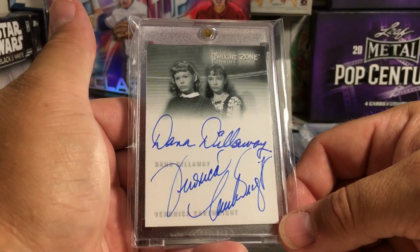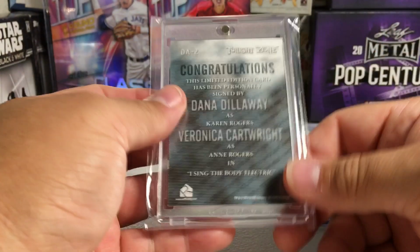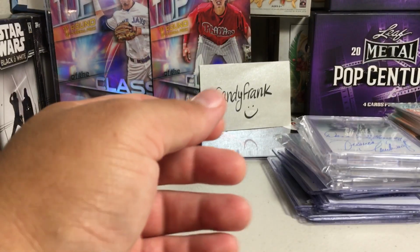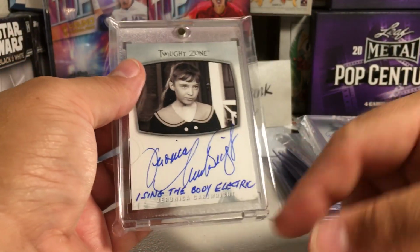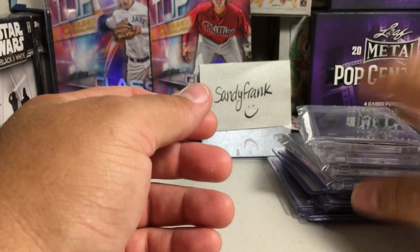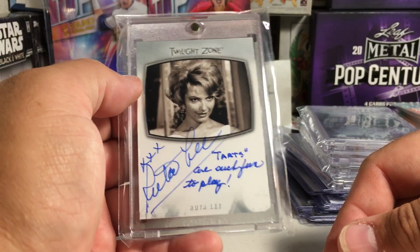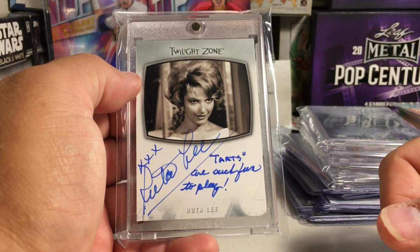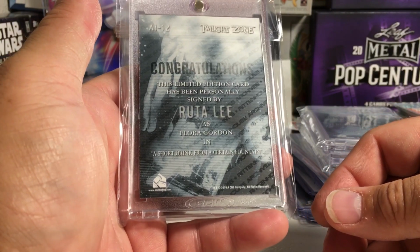And here's a cool dual auto. Got this one, Dana Dillaway and Veronica Cartwright. They were in I Sing the Body Electric. And here's another inscription auto, Veronica Cartwright, and she put I Sing the Body Electric. That's the episode that she was in. This is a pretty sweet Ruta Lee inscription. She put "Tarts are such fun to play," and that episode is A Short Drink from a Certain Fountain.